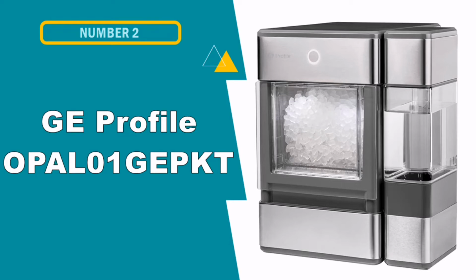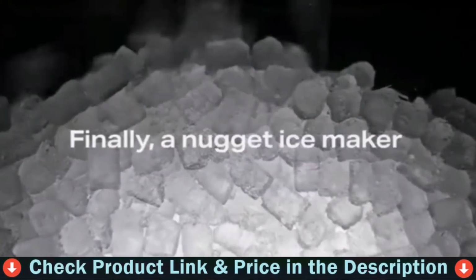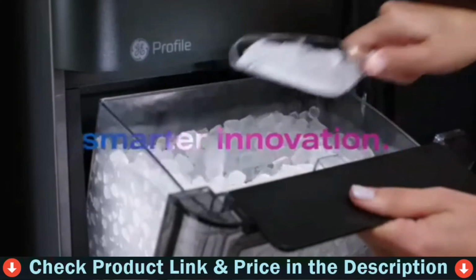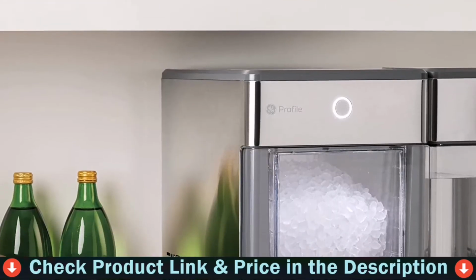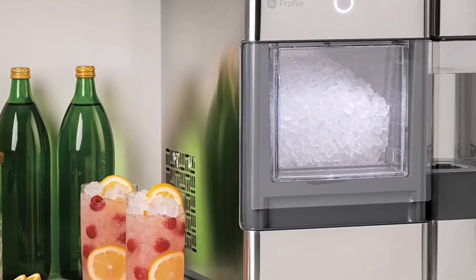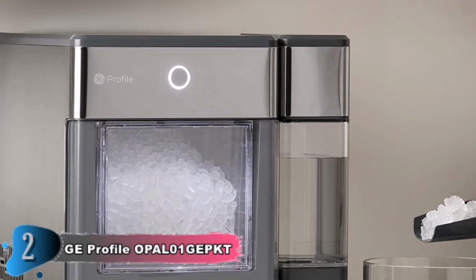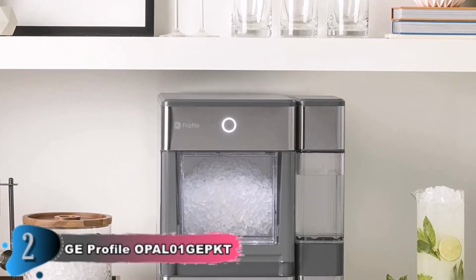Number 2 in this best ice cube maker list is the GE Profile Opal 1.0 Ice Maker. If you have young kids, this unit is certainly worth your consideration. Enjoy chewable ice made from compacted ice flakes, perfect for cocktails, sodas, and other refreshing beverages. The GE Profile Opal might be the only portable ice maker that produces nugget ice. Instead of the traditional hard cubes, enjoy soft nuggets of ice that retain flavors and are easy to chew.